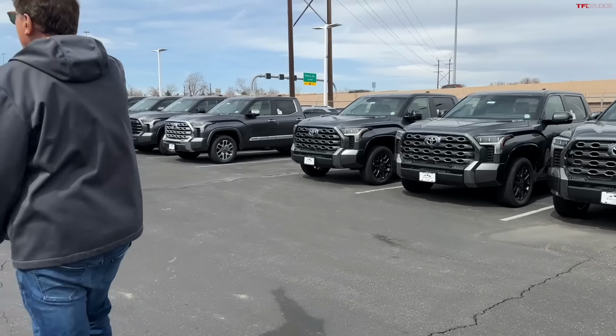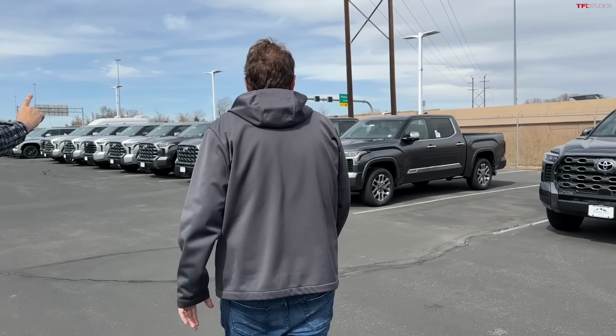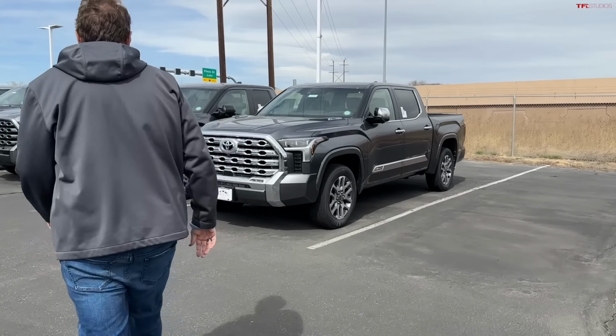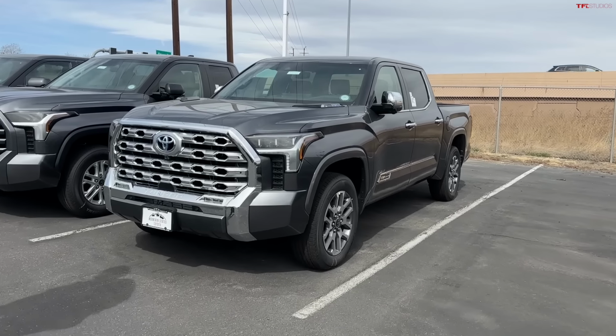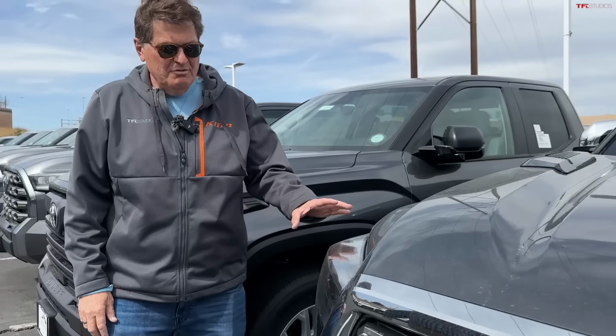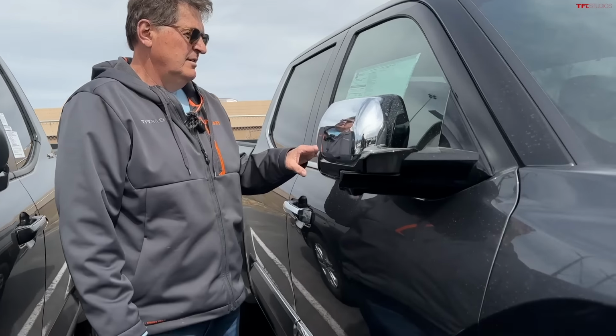A lot of fancy grills, but I do see one over there that's not so fancy. Oh, there's a 1794, that's also their luxury model, one of their luxury trucks. All right, well, let's see how much that is. I'm sure now we're going to go back up in price again. Let's see, 1794. That is, of course, the year that the ranch where the Tundra is built in Texas was established, right? Yeah, in San Antonio, Texas.